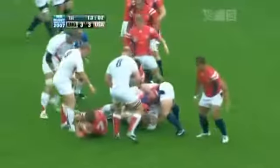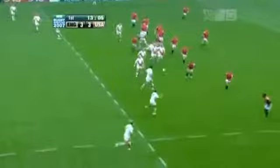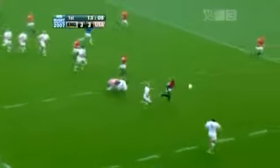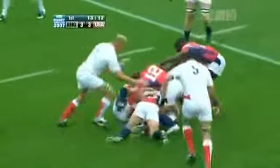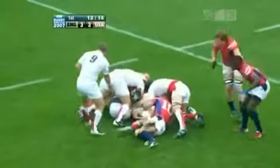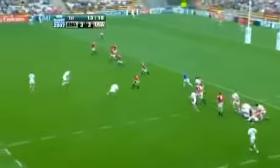Great running there by Tom Rees. We haven't really mentioned the Wasps flanker, but being flagged up by many as being one of the stars of this England team. Out to Cueto. Goes back inside, and Lewsey wasn't quite in the right position there to take advantage of that little break by Cueto.